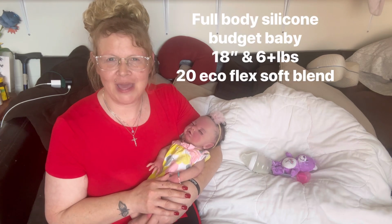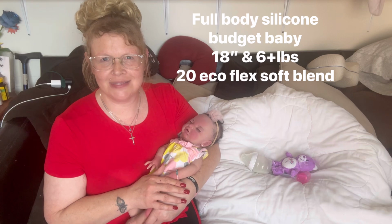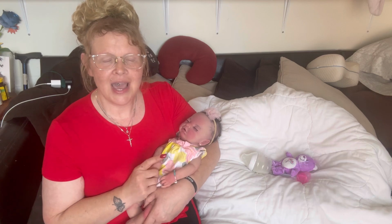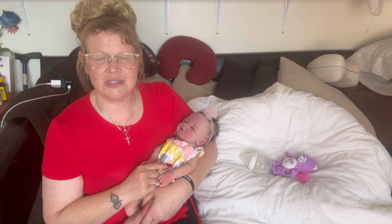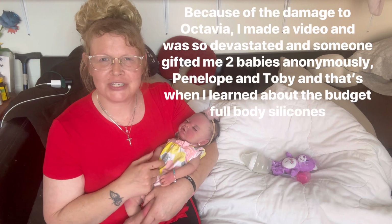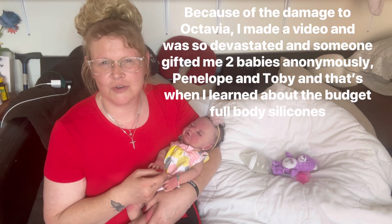Penelope is a full body silicone, one of those budget ones, the ones that I buy to paint and sell, but I also have ones in my collection. She was the third baby I ever painted, silicone wise. I did that little Abel, that little 25 gestational baby, then Octavia, and then she was the next one in line because of what had happened to her. And I was so upset when I did that video, when I had to strip her and all that.